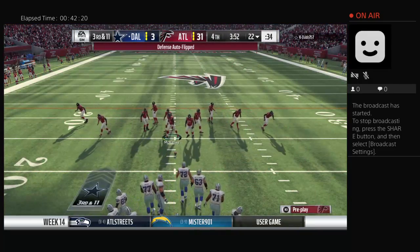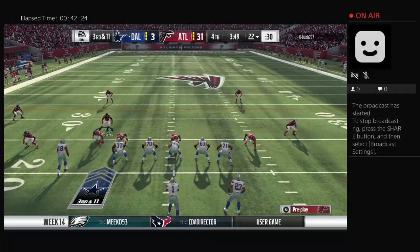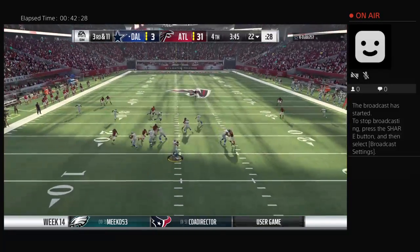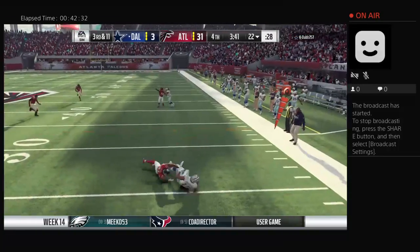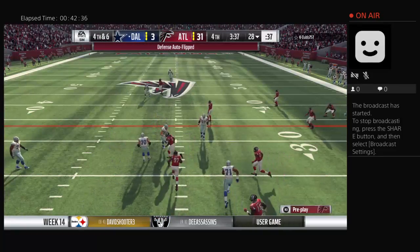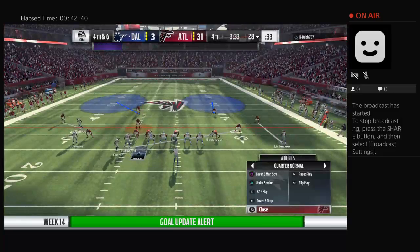Offense needs 11. Have to think pass here on 3rd down. It's a short one here, complete to his tight end. And this one will go to the 28-yard line. Just a 5-yard pickup, and it leads to 4th down.